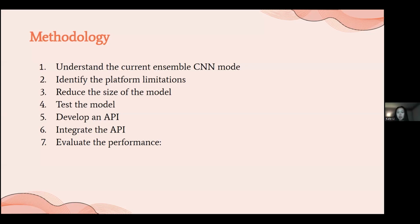Next is reducing the size of the model. Based on understanding of the model and the platform limitations, the size of the model needs to be reduced, which can be done by removing unnecessary layers, reducing the number of filters, or using a small kernel size. Next, we had to test the model. The reduced model needs to be tested to ensure that it still performs well in terms of accuracy and speed, which can be done by using a validation dataset.